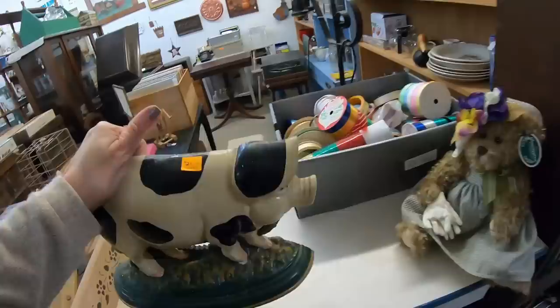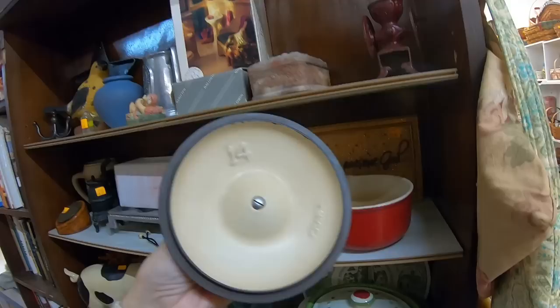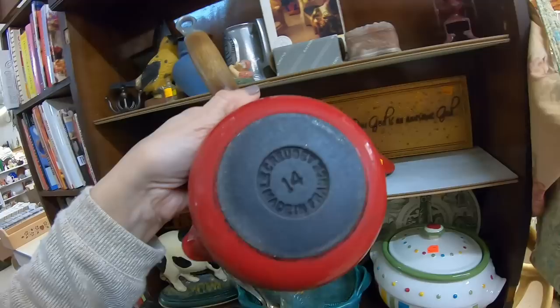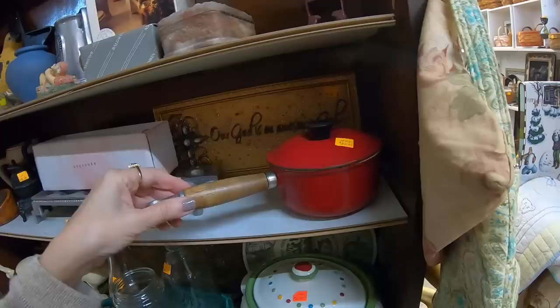But he is cute. This little red pot looks to be Le Creuset. Yes, made in France. It's a number 14. Okay, let's see if I could put this down. Oh, the inside. So many of the Le Creuset that I find has this situation going on. The enamel just gets worn away, and you can see that it's metal underneath. Made in France. Let me turn that around so you guys can see the marking on it. If you find this marking, Le Creuset, made in France, and the pot is in good condition, and you can get it for a good price, I always pick this up. But this time, $20 for a burnt pot.